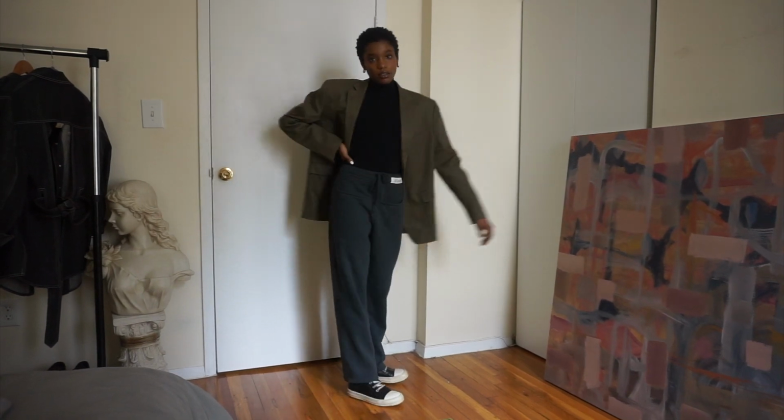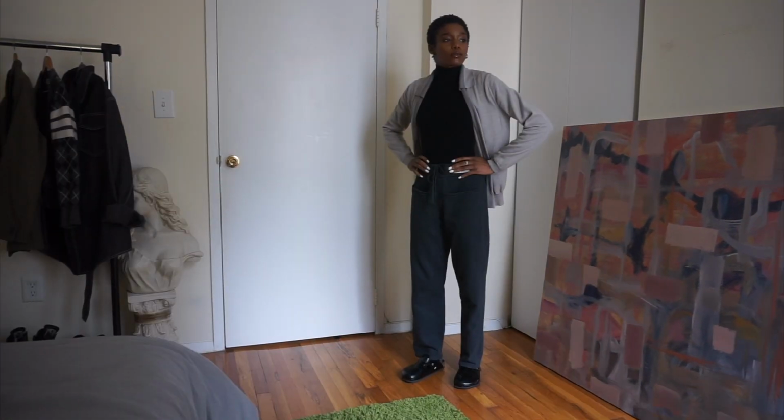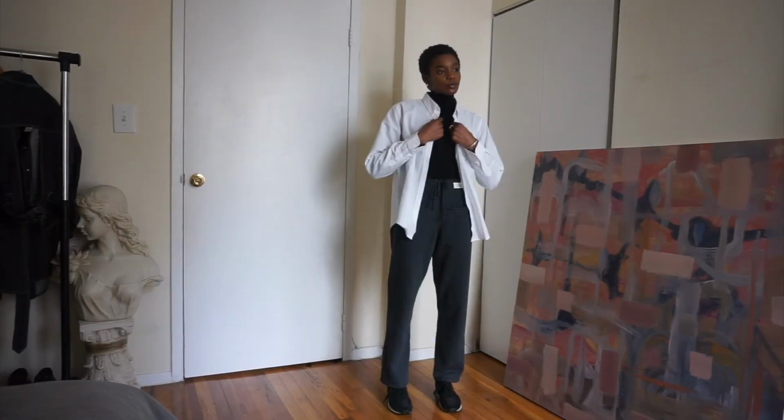But yeah, literally the most versatile jogger I've ever owned in my life. So I am super, super happy with these. And honestly, I wish I didn't like them as much because now I'm gonna have to buy the sweatshirt to go on top. Again, I've told y'all I need the brown colorway.